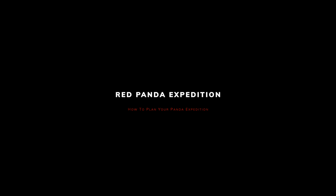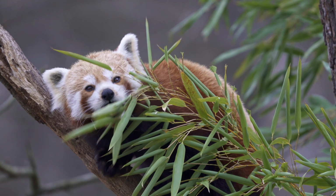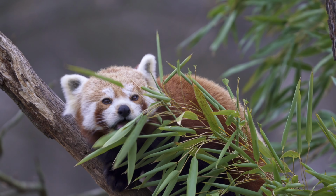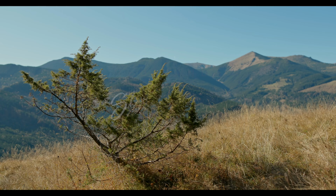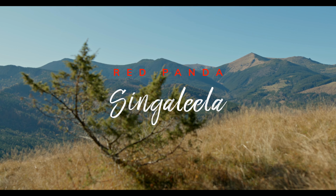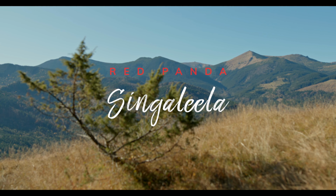The red panda is an endangered animal found in the eastern Himalayas. Spotting one of these tree-dwelling creatures in the wild can be challenging. Join us on this adventure and start planning your own. The best place to see a red panda in India is Singalila National Park in West Bengal.